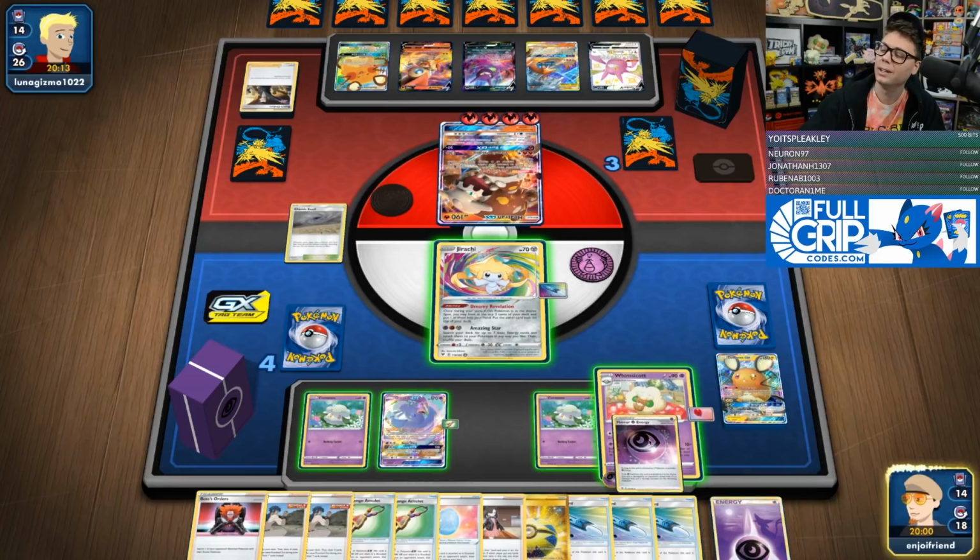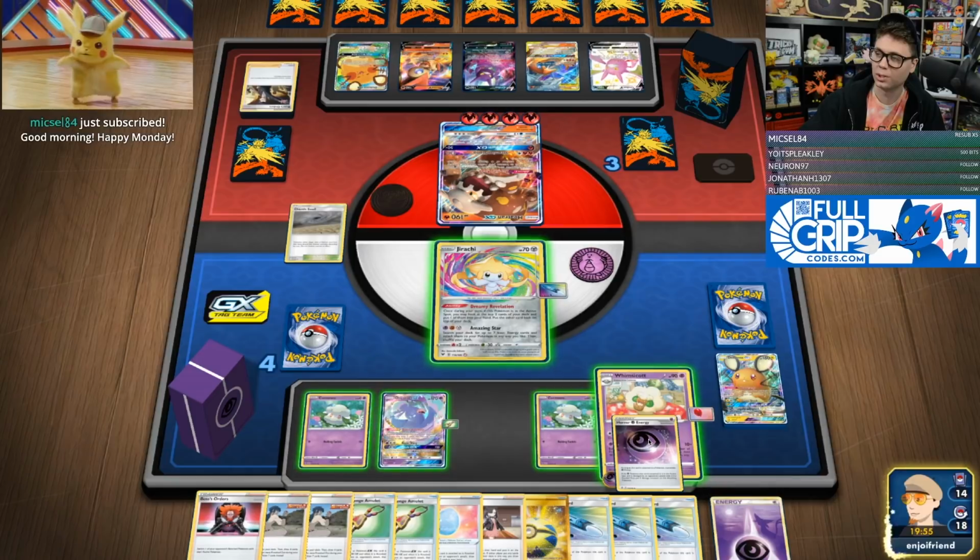Now, I actually think it's kind of a cool play to put double Horror Psychic Energy on this guy.